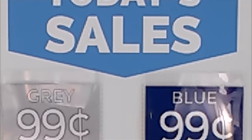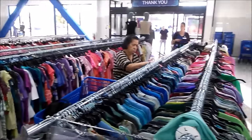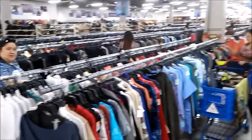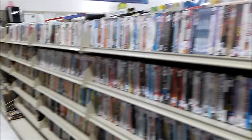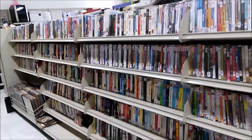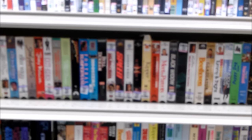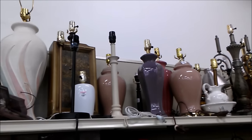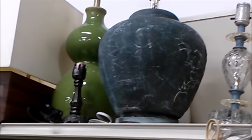Now, let's take a trip with me while I go up and down the aisles of Goodwill. 99 cent Monday. Here I come. Anyone who hasn't heard of Netflix or Hulu: VHS tapes, CDs, DVDs, as far as the eye can see, 33 cents a piece. Well, lettuce costs more than that. Where are the A-tracks? Where are the A-tracks? And Goodwill said, let there be light. For 99 cents. In all shapes and sizes.